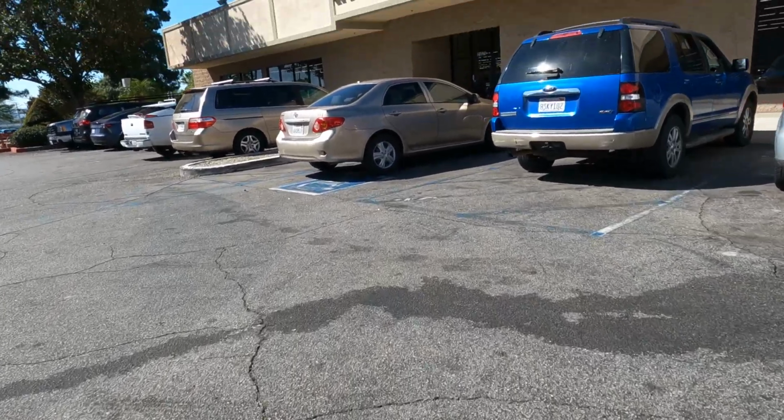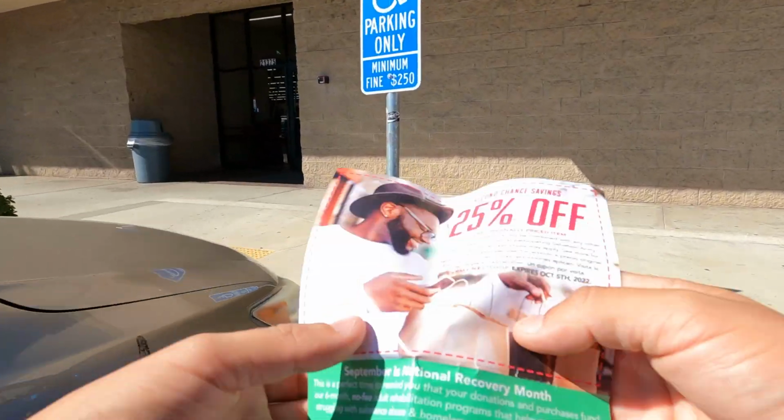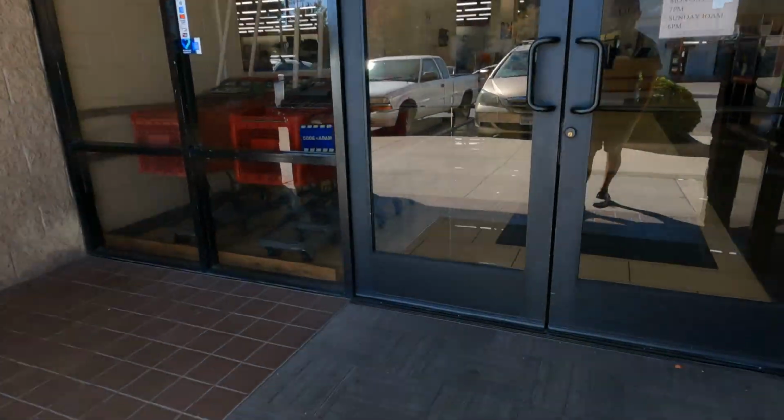On the way home there's a Salvation Army, so we're going to stop in and see if anything's new that's popped up. Haven't been there since last week, so most likely there's at least a couple new things. Hopefully it's not all taken. Alright, we're back at the Salvation Army, our usual stop. I also brought this coupon. They always leave these. This is obviously the wrong date, but 25% off for second chance savings. They give this to you every time you pay out, so if you don't bring them back, you're pretty much leaving money on the table.